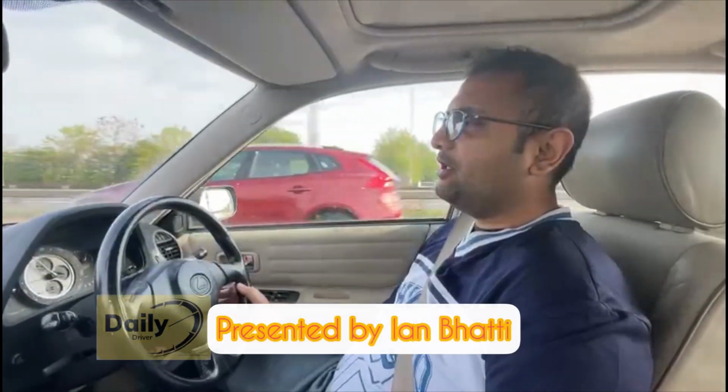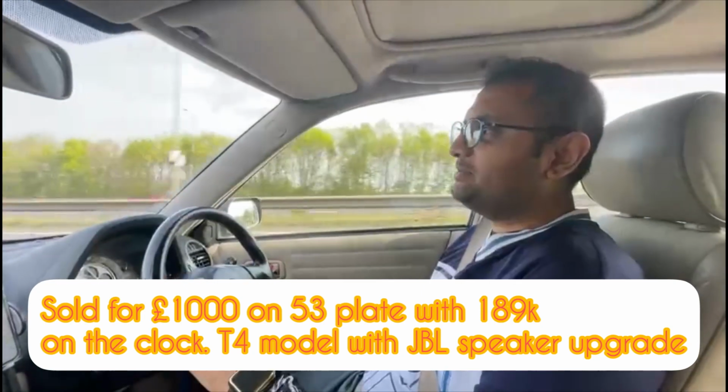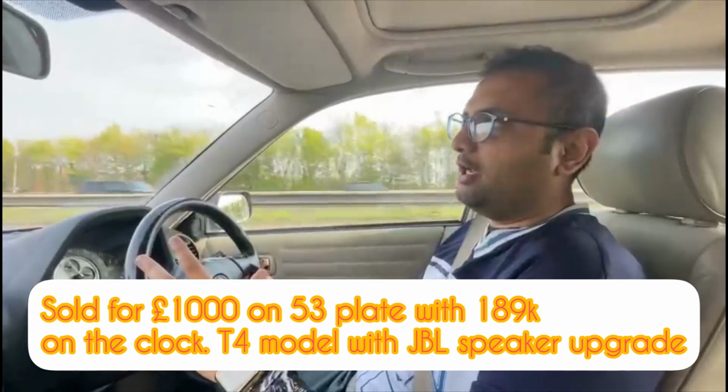Catch me on a beautiful sunny Saturday morning as I'm on my way to collect a Toyota Prius second generation. So we found this car on Auto Trader, and it's actually being sold as spares and repair. The reason it's being sold as spares and repair is because it has a red triangle of death.